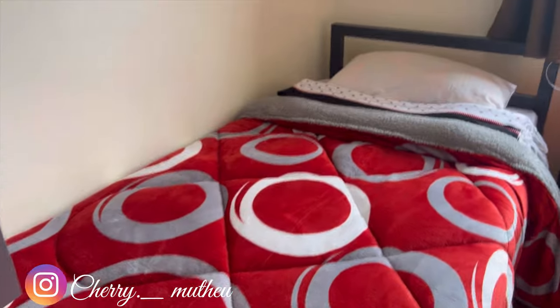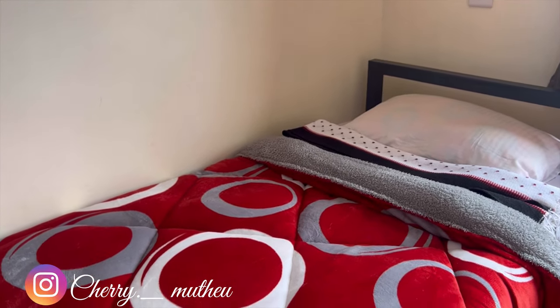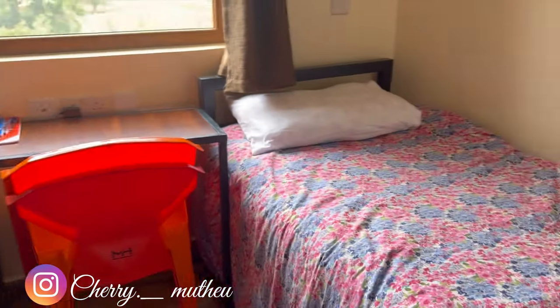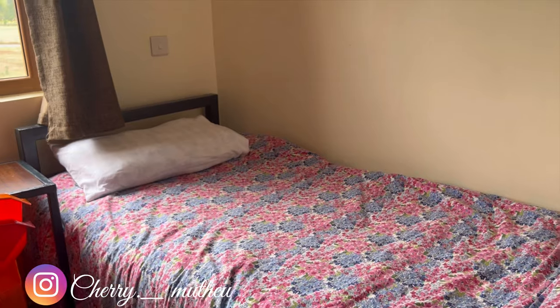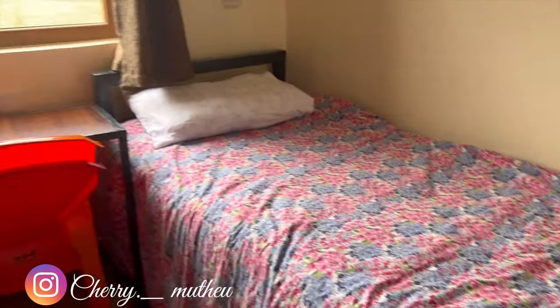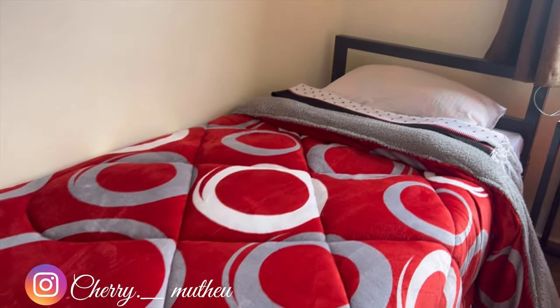So the bed is quite small. It's a 3x6 bed. Yeah, but there's no problem because I usually sleep here for only two nights. I sleep on Tuesday nights and on Wednesday night, and then I head back to Nairobi, which is okay. Like, I love it.